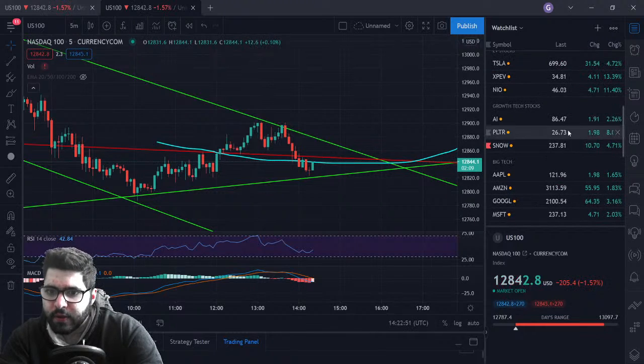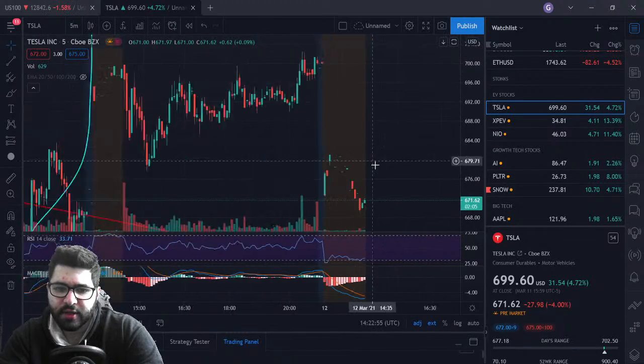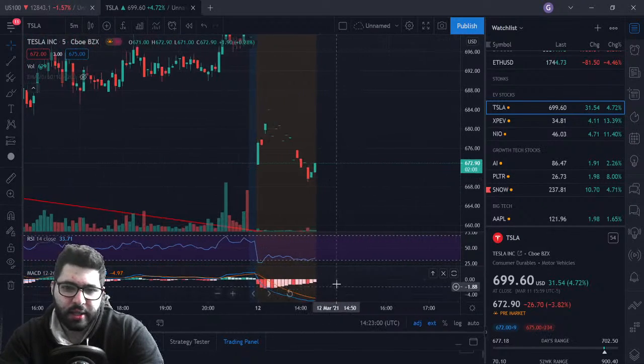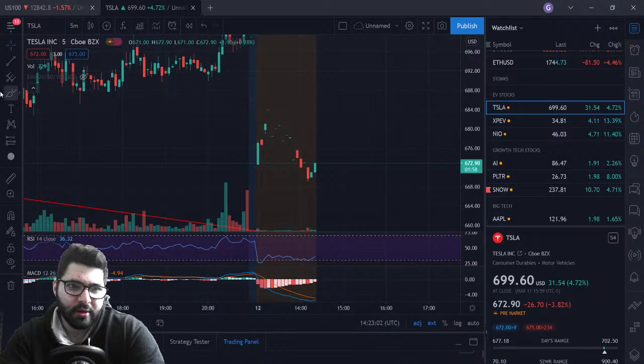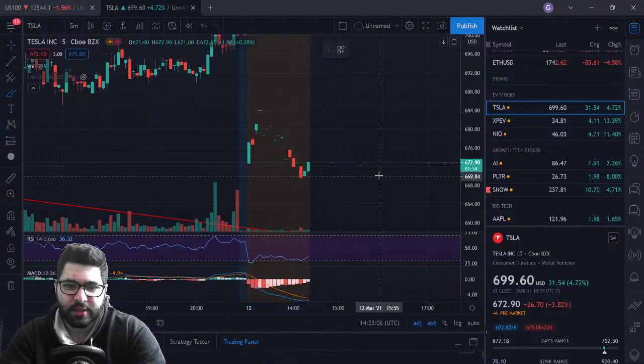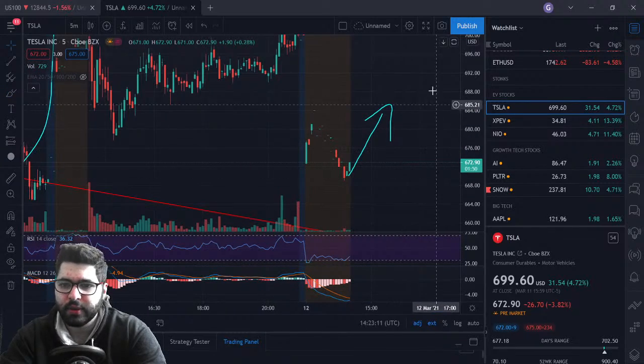Yeah, I want to get the dip on Tesla, I think. Tesla's sitting at 670. It looks like Tesla's going to open really green. There you go. It's already popping. God, I wish I could get it in the pre-market right now, but so far so good. Yeah, it's going to go back. It's definitely going to go back up.